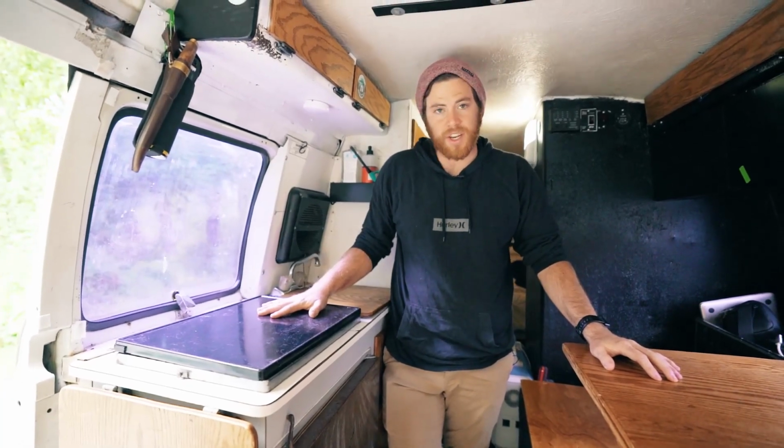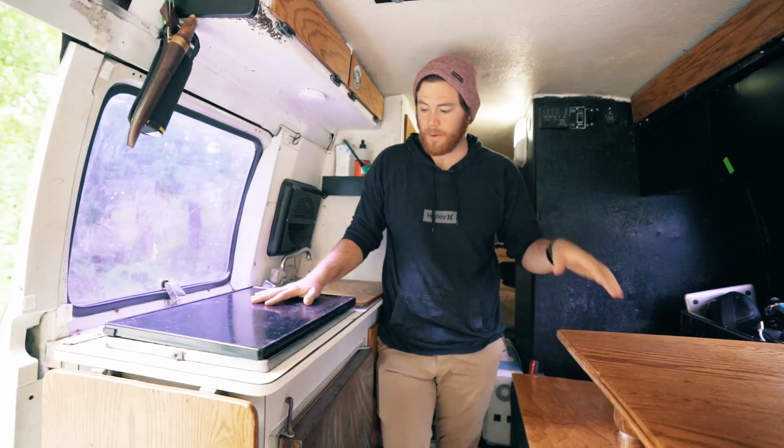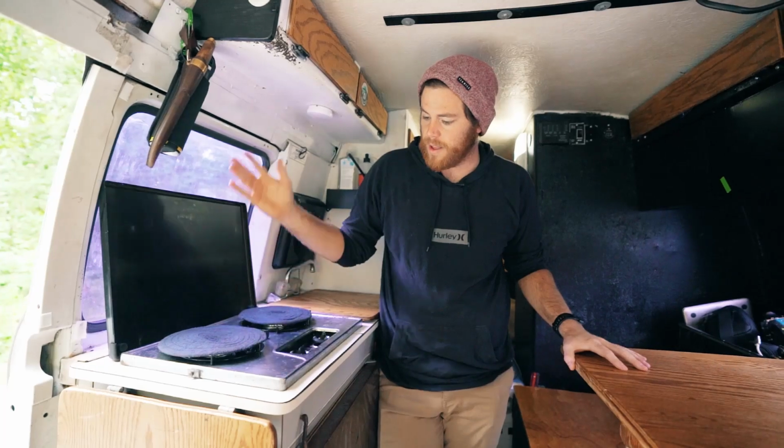So this is the kitchen. It's right across from where my office and dinner table is. It has a 2-burner stove, all propane. I do a lot of cooking.